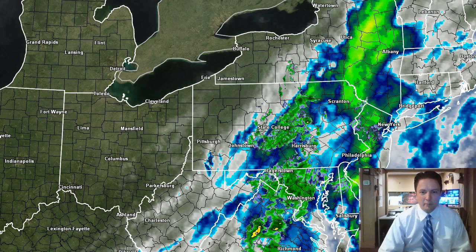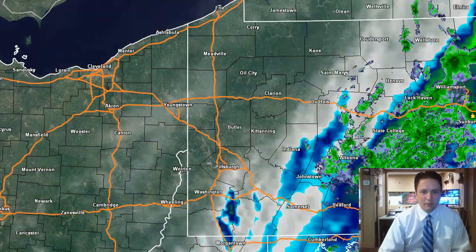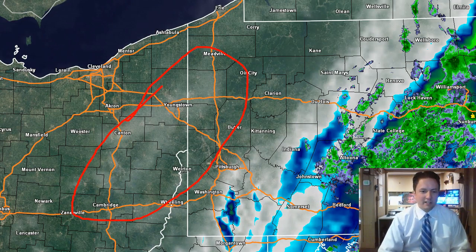Again, here's the satellite picture. If you zoom in a little bit here, you can just kind of see this bank of clouds that nosed in from the east towards the end of the day. But sunshine ruled the day today. It's going to rule most of our coming days.